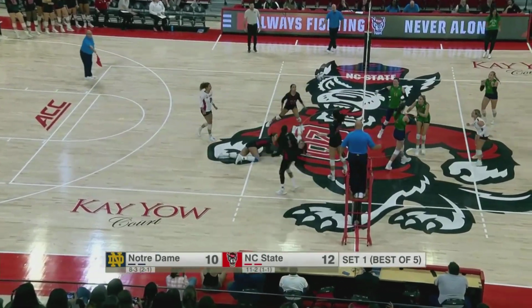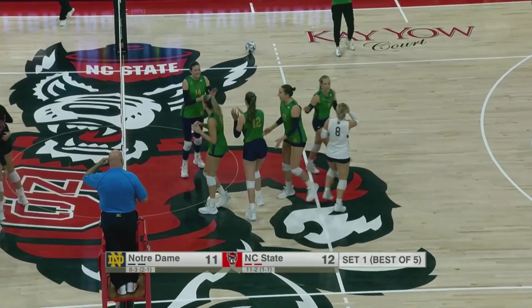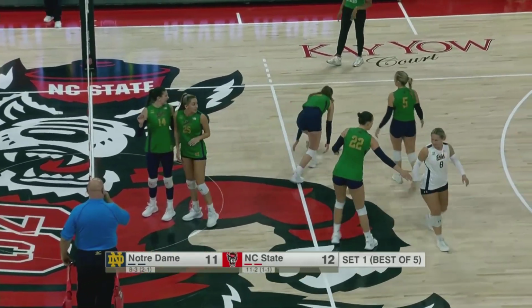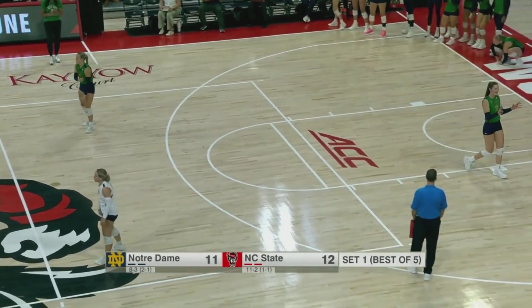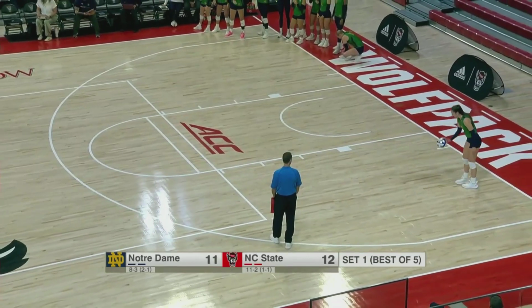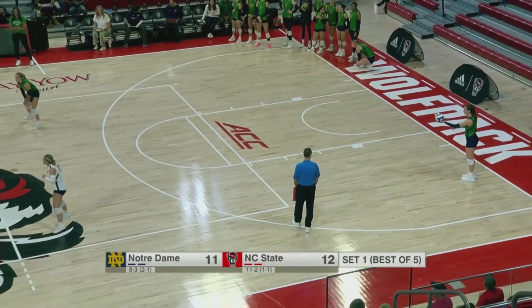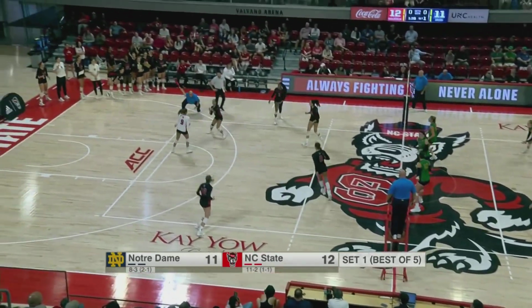Good touch at the net. Wow, that is ruled down. Nice point for Palazzolo, who quietly has 3 kills. She just keeps producing for Notre Dame. Whether it's a hard kill or a tip strategically placed, a kill is a kill. And this is a player who knows how to put balls away. 178 kills entering today. That's the best in the ACC.